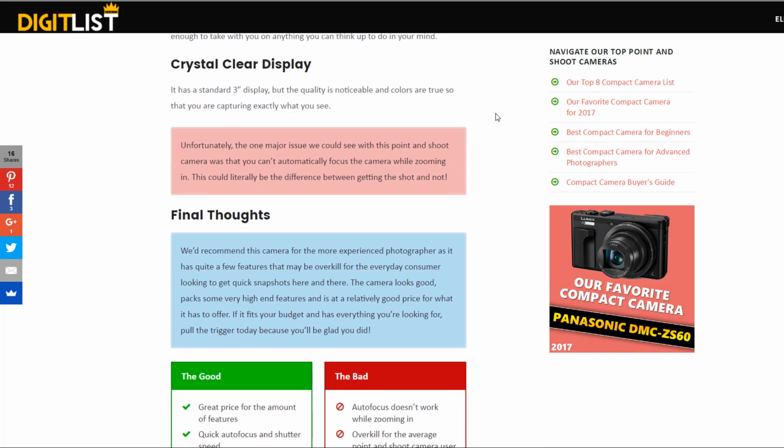It comes with a standard 3-inch display, and the quality of the display is really noticeable, and the colors are true, so that you're able to capture exactly what you're seeing.